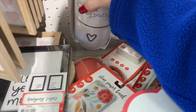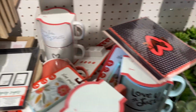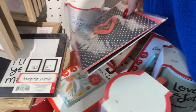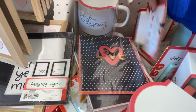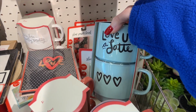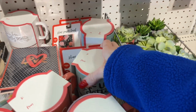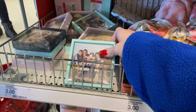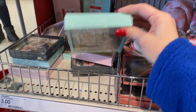Everything you're seeing right here is in the Bullseye Playground, which is at the front of every Target store. Everything ranged from like a dollar, I believe, $1, $3, and $5 was the most expensive thing I saw that was Valentine's Day related in this area. And once I have gone through everything Valentine's Day related up here at the front, I'm going to head to the back of the store and check out what they have back there.